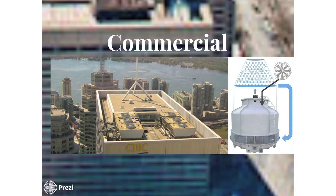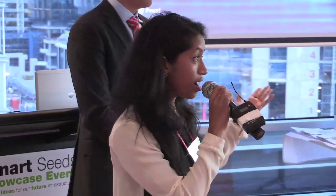We then looked into applications that are possible on a commercial level. I'd like to draw everyone's attention to the fact that one of the main reasons that we're all feeling so comfortable in this room right now is because of the right ambient temperature set by the HVAC settings in this building. Cooling towers in this building and many other commercial buildings are using up to 30% of the total water inflow into the building in order to maintain a comfortable ambient temperature.